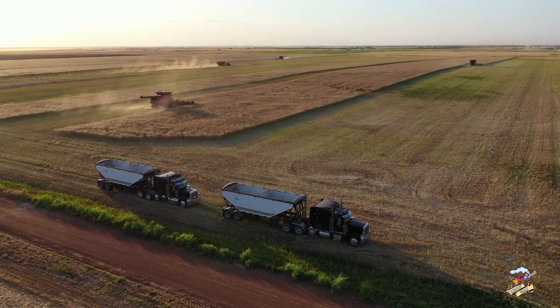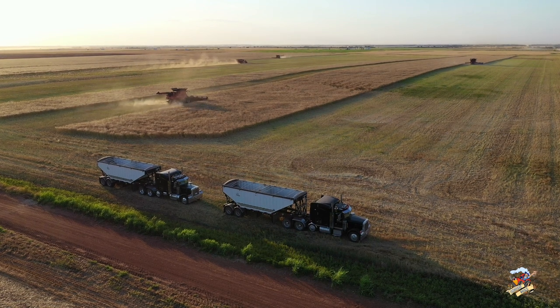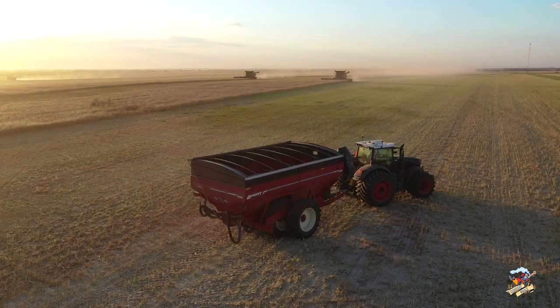And this was a beautiful evening to be out here in the field. The sunset was just fantastic. I know pictures don't do justice, but I think I got some pretty nice drone shots that you'll see coming up here in the next few minutes.